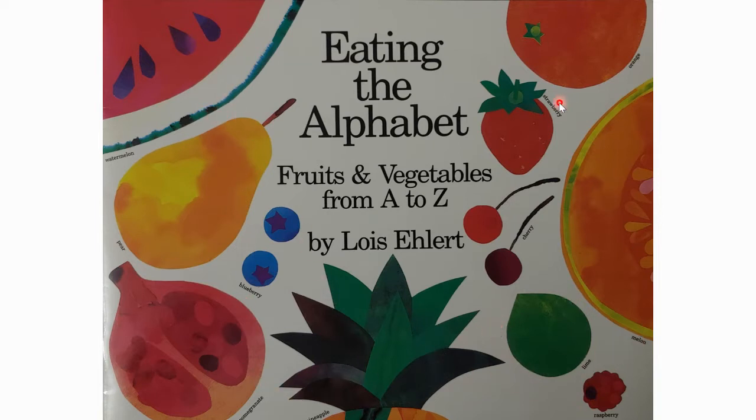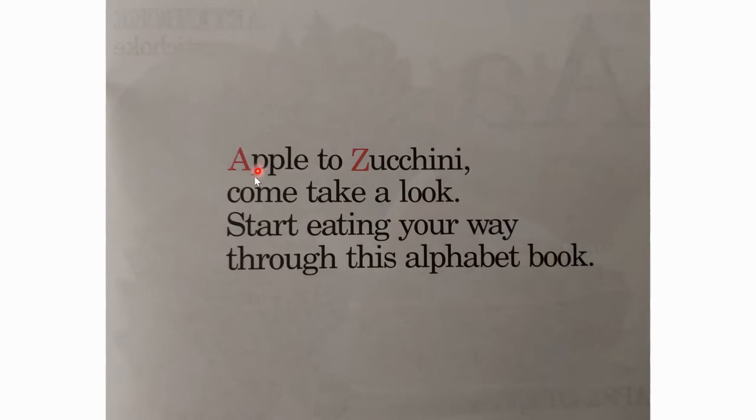And look at this, we have all kinds of different fruits. Here on our cover we have orange, strawberry, cherries, lime, raspberry, blueberries, pomegranate, pineapple, pear, watermelon. What can you predict this book is about? Let's find out. Apple to zucchini. Come take a look. Start eating your way through this alphabet book.